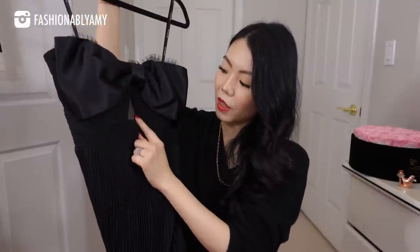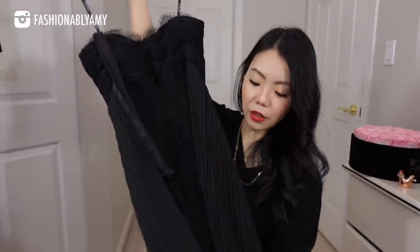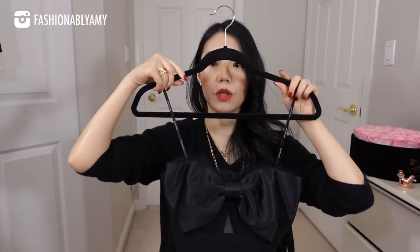Beautiful clear panel here. It does come with straps, so you can wear it with the straps, but I prefer without. And I got the longer version, which has these beautiful pleats that go all the way down to your feet. So this is a long dress. And I love the sweetheart line with the lace detailing over here and the big, large satin bow detail. It's just so pretty. I'm going to be trying on everything so you can see how it looks on me.